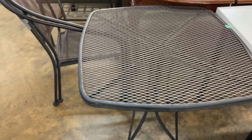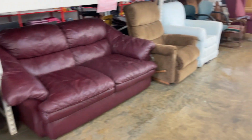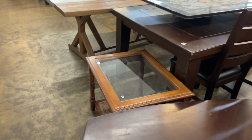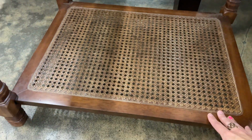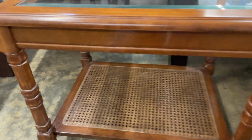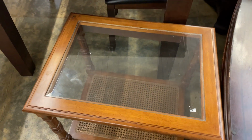Cute patio set, 50 bucks, metal, not bad. I do like this table. And the cane is in good shape. It's 10 bucks, which means I think it's 5 bucks after the discount. Normally, I used to be able to sell this, but now I probably wouldn't. It would just sit for a long time, so I'm gonna pass on that. Even though it's only 5 bucks, I gotta pass.